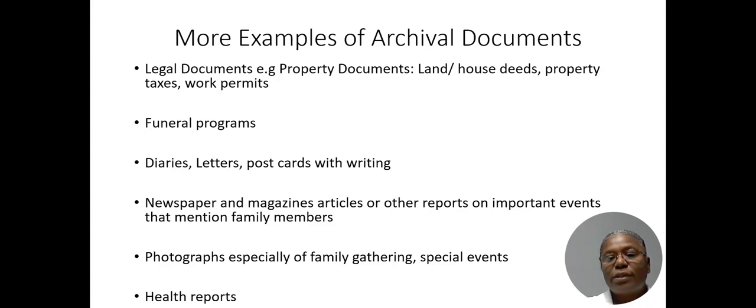Diaries, letters, and postcards with writing are traditionally historically significant, as they are what are commonly referred to as first-hand accounts of the topic being discussed. These accounts draw us directly into the minds, thoughts, and feelings of the authors. And of course, it is always interesting to know what life was like for those coming before us.